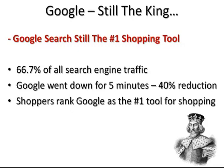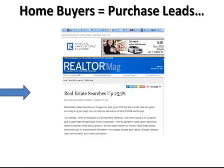Shoppers have ranked Google as the #1 tool they use for making shopping decisions, even when they're going to take action offline, not on the internet. So what they're doing is going to Google, performing their searches, collecting information and doing comparisons, but then they're going offline and making their purchases or making their decisions as to what service providers they're going to use, aka picking their loan officers. But they're researching you online first. See how that works?